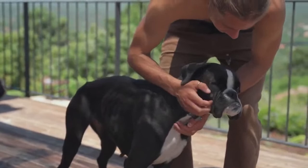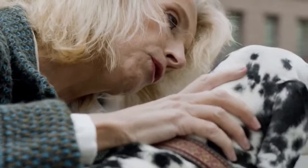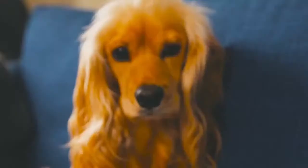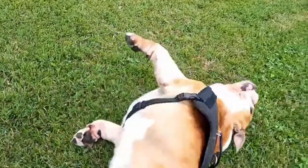C is for Chihuahua. D is for Dalmatian. E is for English Cocker Spaniel. F is for French Bulldog. G is for German Shepherd.